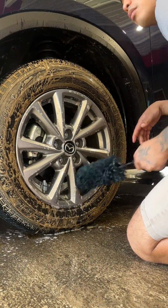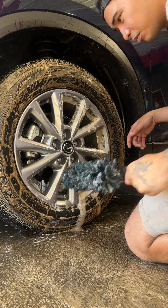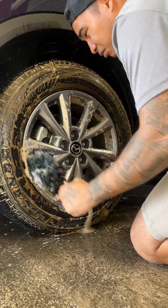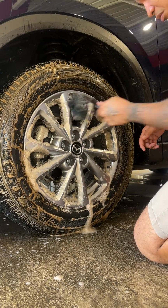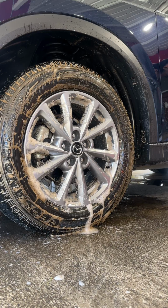Step 4, regular maintenance. Now that your car is ceramic coated does not mean you do not have to wash your car. Keep up with the regular maintenance. While ceramic coatings offer long-lasting protection, they're not invincible. Periodic maintenance, at a minimum once a month, will help extend the life of your ceramic coating.